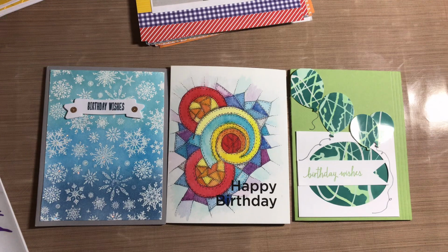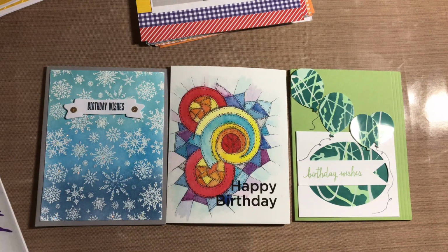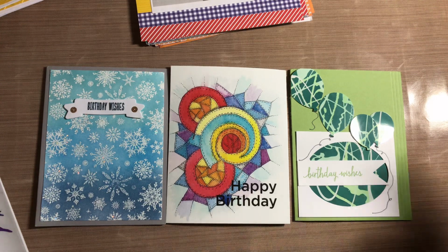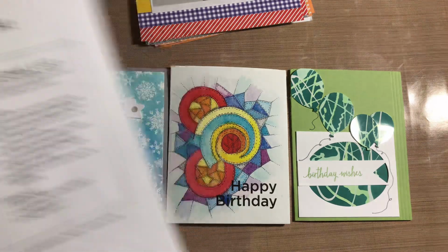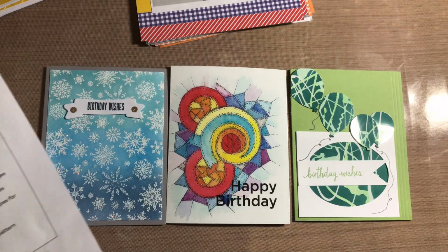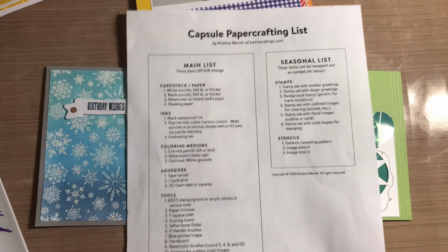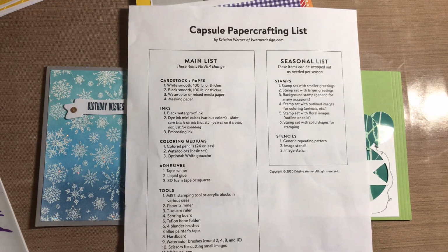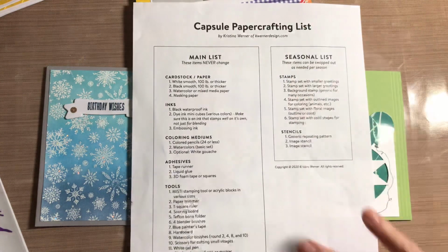But anyway, she's doing this whole series in the month of February about capsule crafting. And I think it's really interesting, and I'm really interested to follow along with her videos. And it might help you in whatever goals you might have in terms of maybe organizing your space, feeling a little bit more in control of what you have or what you don't have, or you start on a project and you think you need one thing but you need another, so you have to go find it and all that.